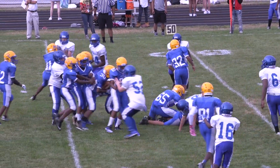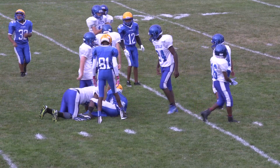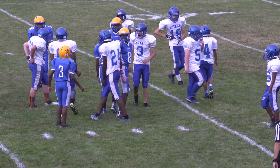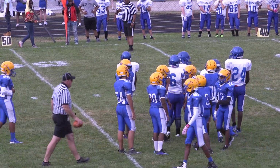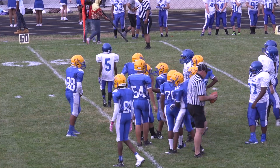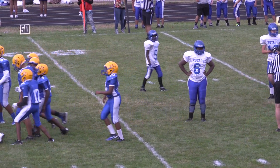Drops back. Handoff number 30, Jeremiah Austin Jackson. We like to call him the A-Train. He gets about 5 yards on the play. That's going to get it back to the original line of scrimmage, bringing up a second down and about 9.